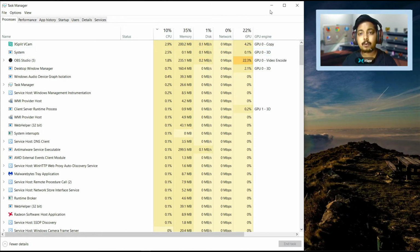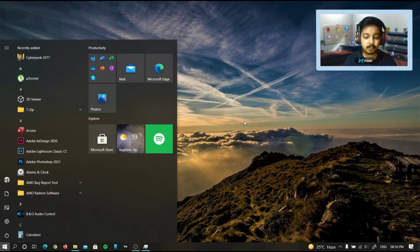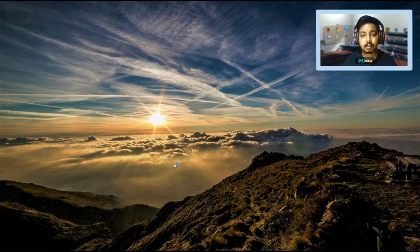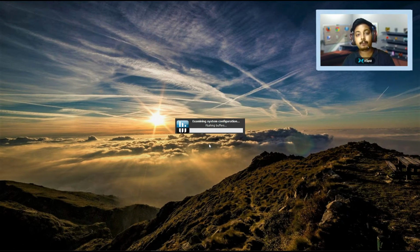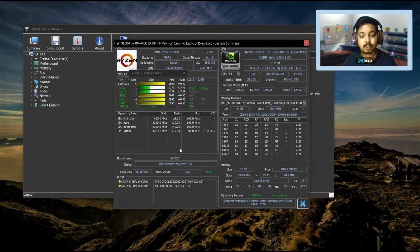Okay, now let's move on to something called HWiNFO64. So HWiNFO64, this is a very important application. It lets you monitor your whole system and will help you diagnose if there is any issue with your system. So let's open this software. Here you can see there's a bunch of information coming up, so we don't want to look at all these right now. Let me just close all of them.